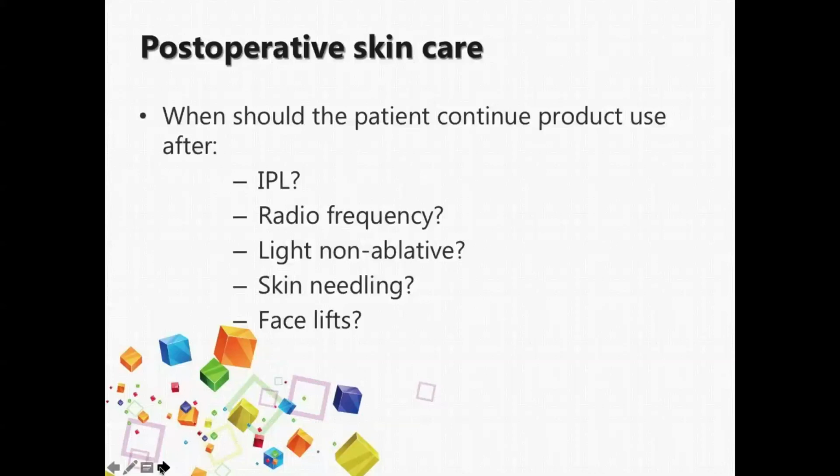Now they've come in for the treatment. Now we start talking about post-operative skincare. When should the patient continue product use after either IPL, radiofrequency, non-ablative lasers, skin needling, facelifts, etc.? So all patients should continue their normal cosmetic regimen as soon after the procedure as they feel comfortable to do so. So with peeling, IPL, radiofrequency, light, non-ablative laser, and skin needling, this is done immediately after the treatment.